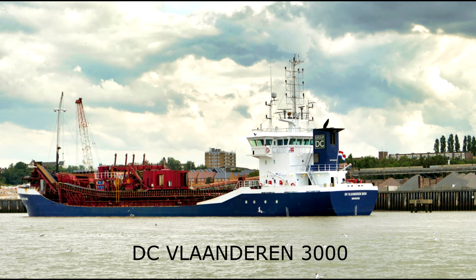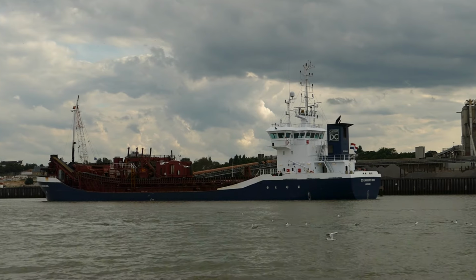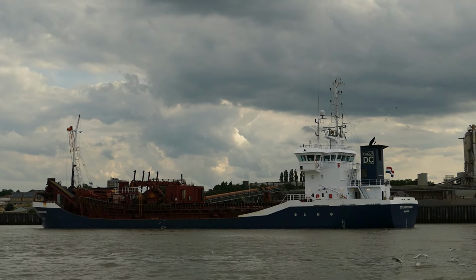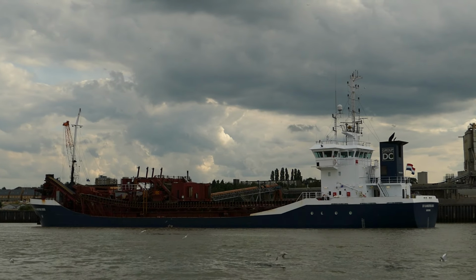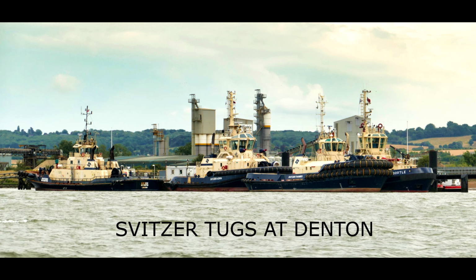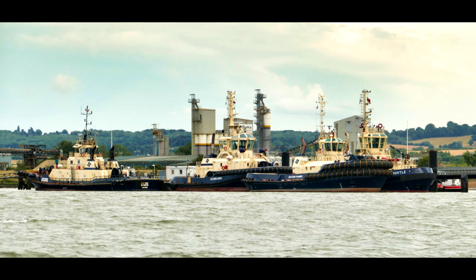Alongside Robin's Wharf is the dredger DC Flanderen 3000, discharging stone chippings. Passing Denton, we come across the Svitzer Tug mooring pontoons.